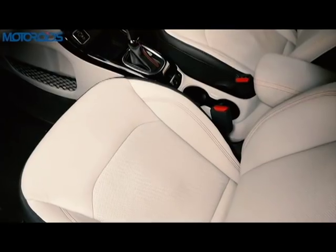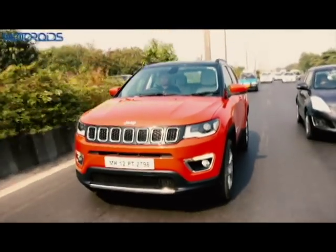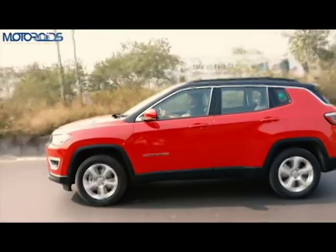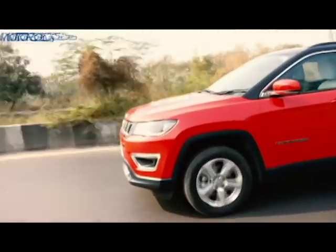This is a smooth combination of the gearbox and the engine, and from what many believe, this isn't the same engine that you get on the 1.4 Petrol. This is a Multiair, and it's a different motor from the one that you see on the 1.4 Petrol.